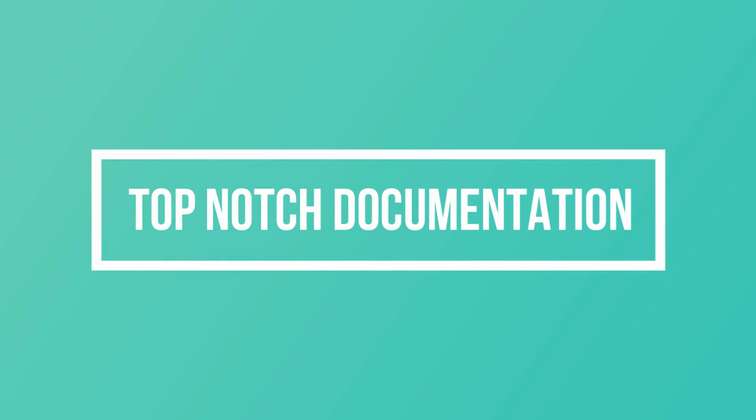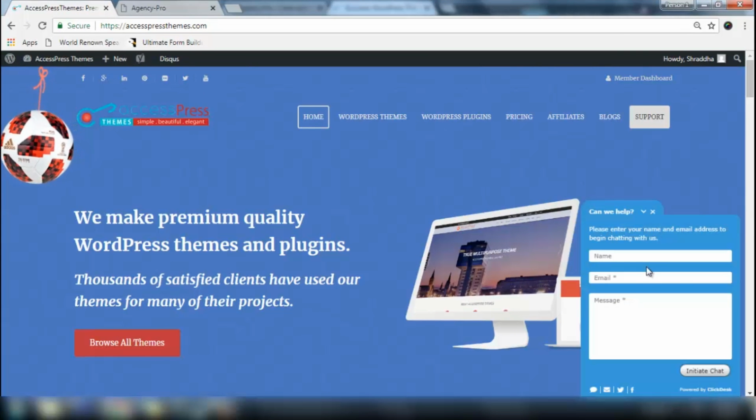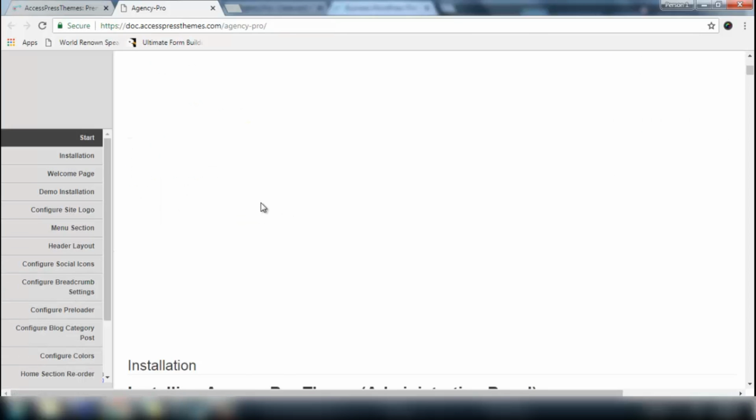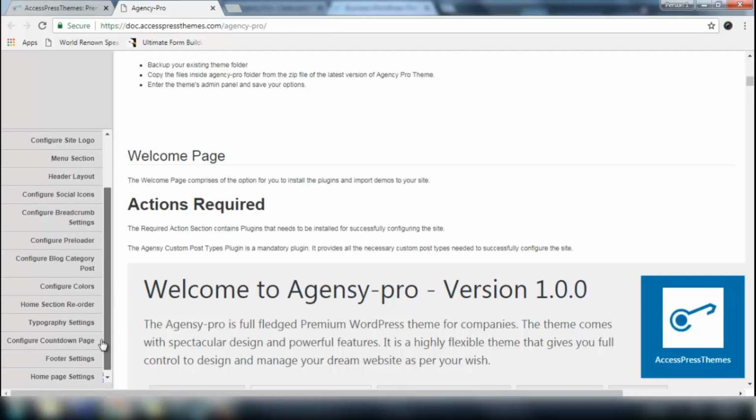For documentation and support, you can either go to the AccessPress Themes page and have a look, type your message in the live chat, or you can even use their documentation page to know more about this theme.